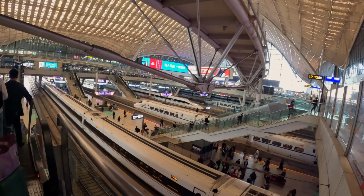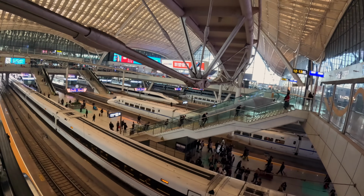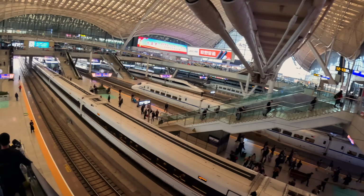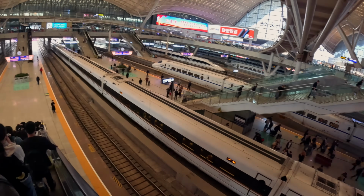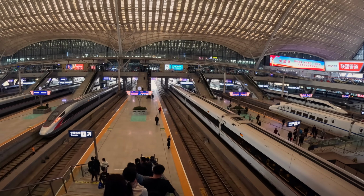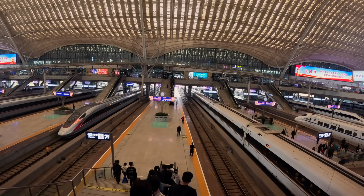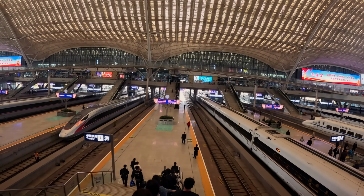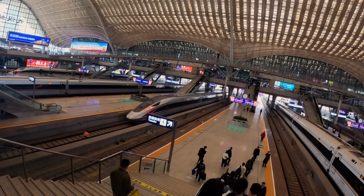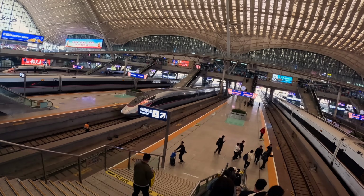The bullet train's right down there, and that's ours. Well, actually our train hasn't arrived yet. It comes on platform 11. So this is what the platforms look like. And there's two sides, there's A and B, so they let people in over there in A, and we're over here in B. Well, there's the front of the bullet train there.